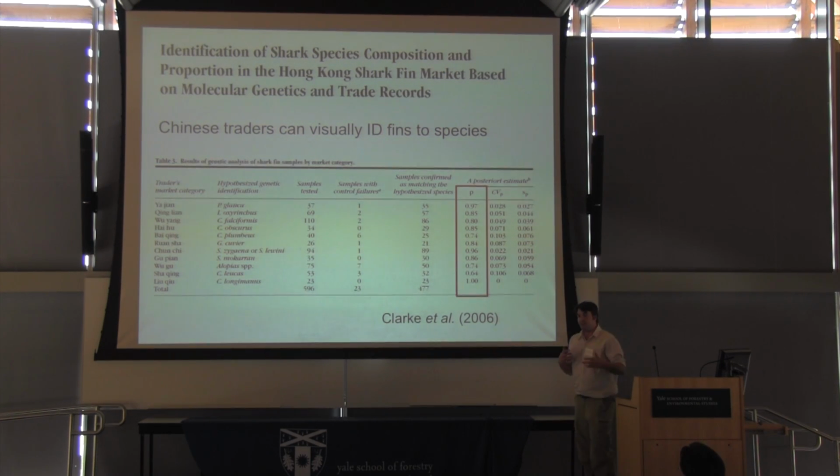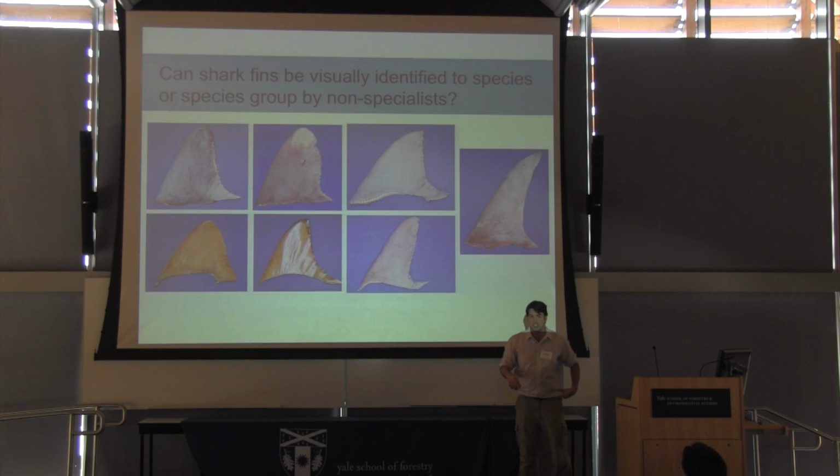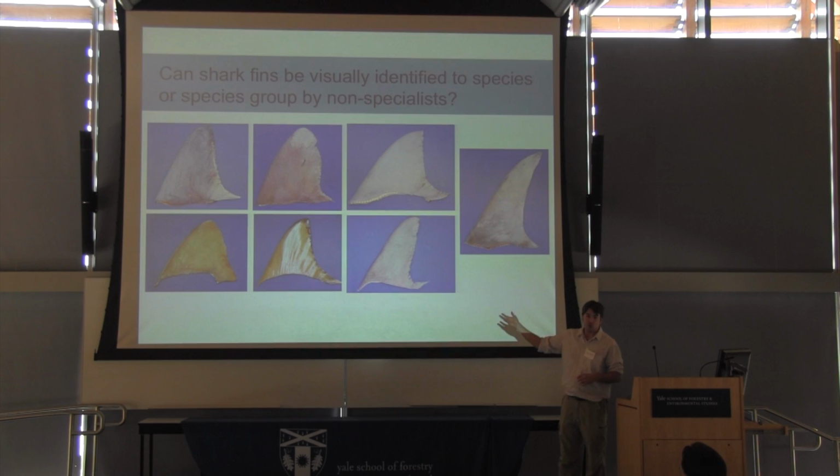The argument that they then come up with is, well, these are traders. They import these fins, they see lots of these fins, they're experts. So customs agents won't be able to do this because they don't have that expertise. Fair enough comment, maybe. So this is a whole bunch of different shark fins. These are the first dorsal fins of 7 different species. And I would ask you the question, do they all look the same? There's differences, right? You see there's differences in the markings, differences in the overall color, differences in the shape. And really, that's what we think these traders are looking at.